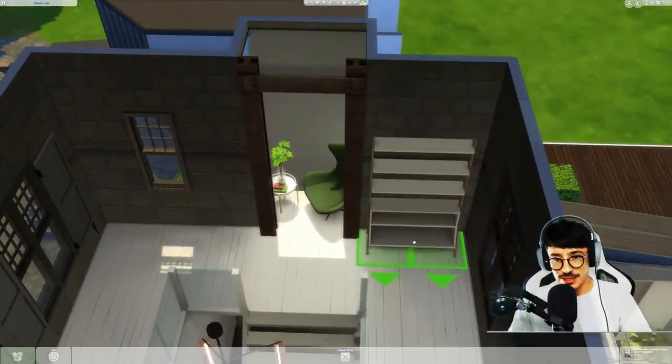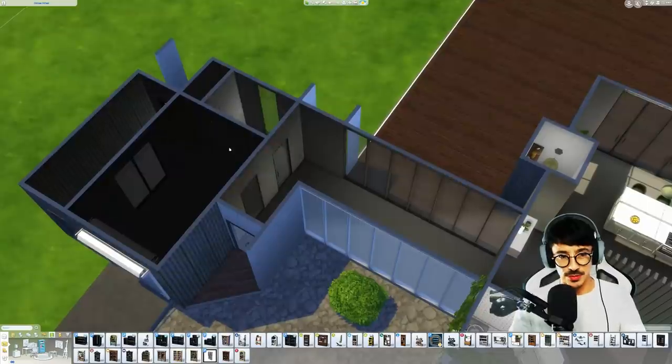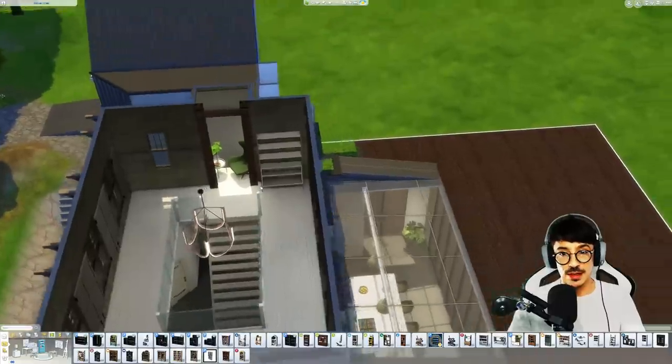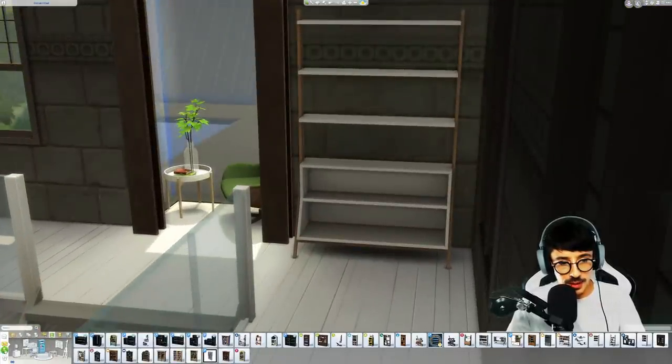Now, all I'm going to do is this little area here, and then we're going to go in here and do up the garage and get the utility room done, and then we'll start next time doing the courtyard and the barn and everything else, because I think this episode is going to go on a little bit too long this time.